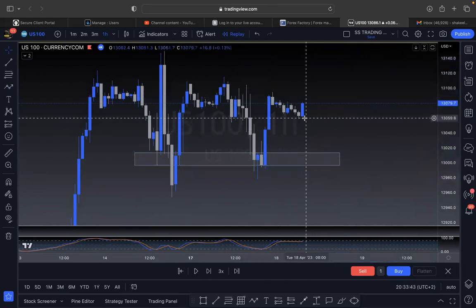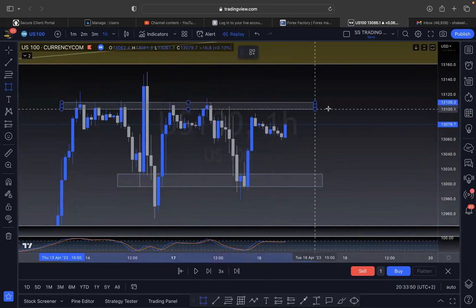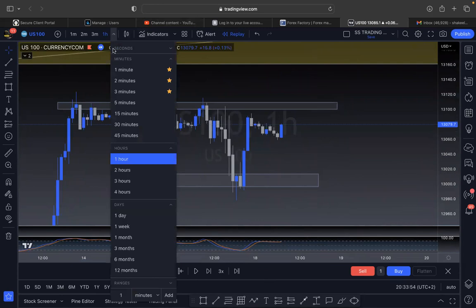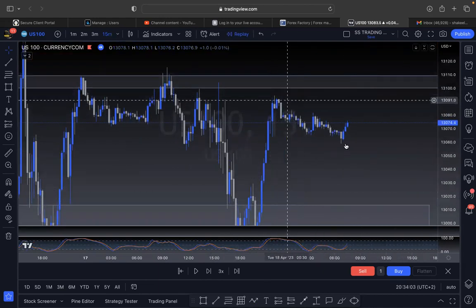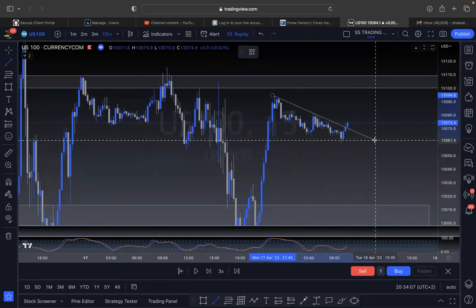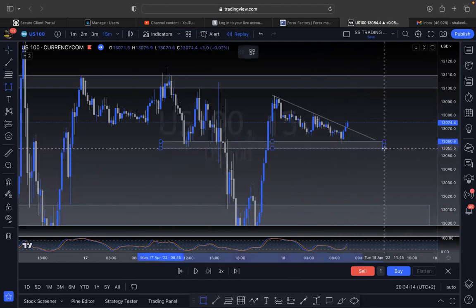So again, a key area to look out for was this area here, because we had a resistance there. And if you dropped down to your 15-minute time frame, there we have it. So we have the double bottom from last night showing us bullish momentum, and that was the correction on Nasdaq, coupled with the support level that held there.